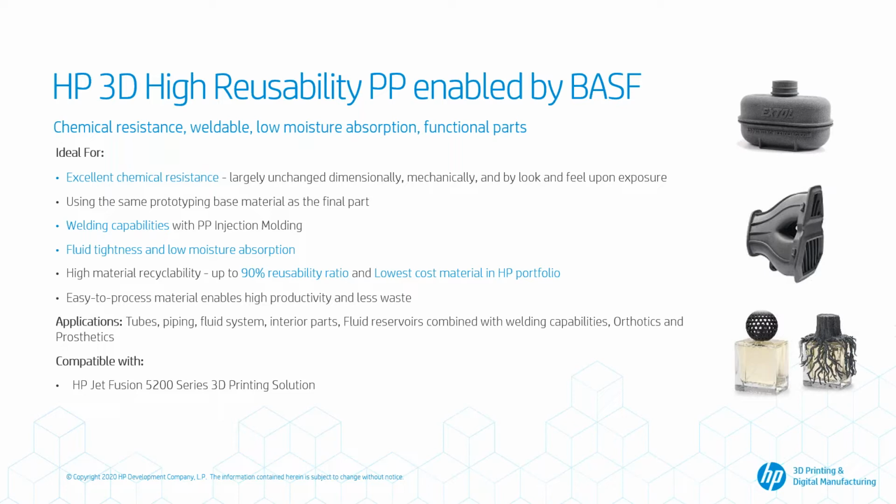And so this reusability ratio of 90% is a very high percentage of material we're able to reclaim and reuse in the next print. And that's going to drive cost of parts down, along with the fact that polypropylene is also the lowest cost material, just pound per pound, in our portfolio. So very low cost parts with this material as well. And then in terms of processability, how the powder is handled and the workflow associated with it is very easy to use, very easy to handle. And so with all this, we're able to address a lot of different applications like tubes, piping, fluid systems, and those are the things we're going to dive into very shortly here.